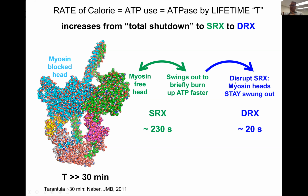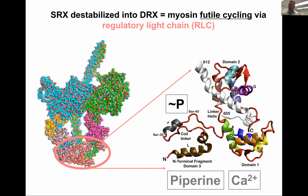So this is where you're disrupting the super-relaxed state with phosphorylation, calcium, or piperine. And the ATPase, or the rate of calorie burn, goes up by an order of magnitude. That's where your resting metabolic rate is now 1,000 calories higher than if you were in the super relaxed state, where the free head is just briefly swinging back and forth and burning 10 times fewer calories.